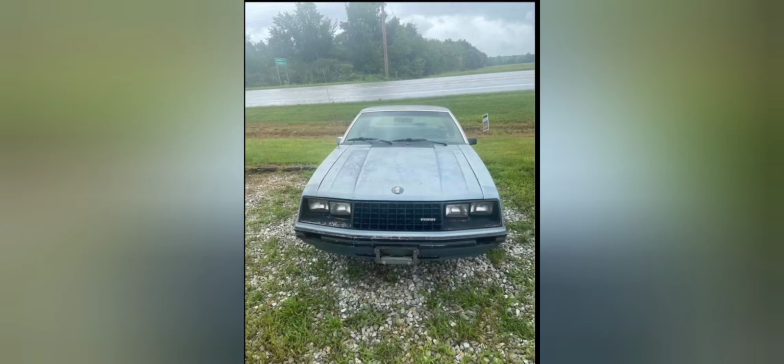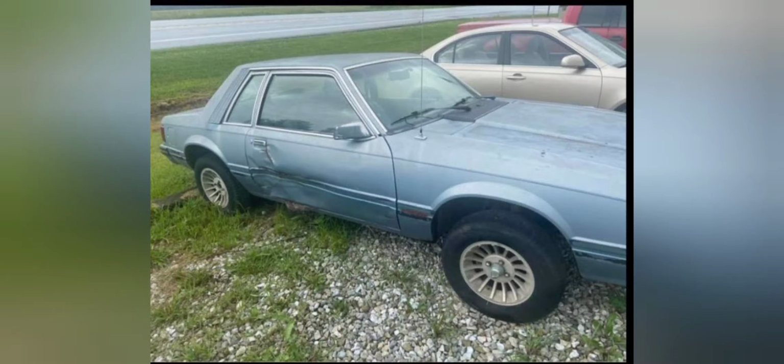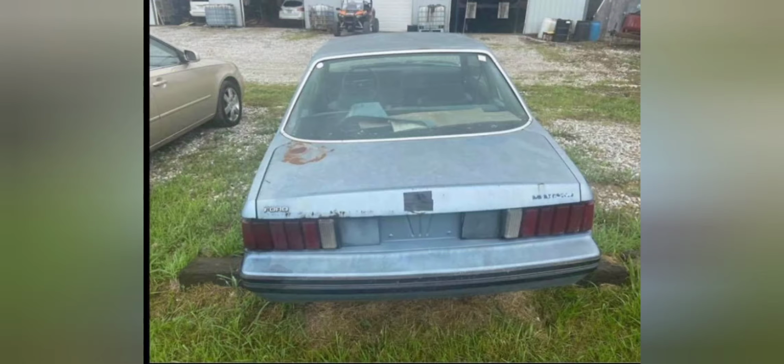These are the pictures that were in the ad that I found on Facebook. And we got up this morning and headed out and went to pick this up. It was in Missouri.